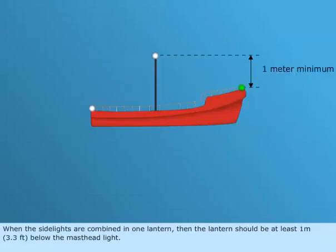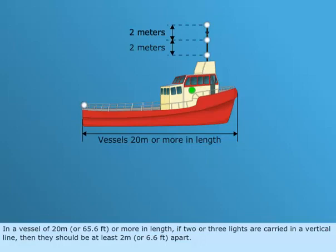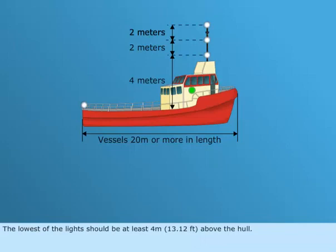When the side lights are combined in one lantern, then the lantern should be at least 1 meter, 3.3 feet, below the masthead light. In a vessel of 20 meters, or 65.6 feet or more in length, if 2 or 3 lights are carried in a vertical line, then they should be at least 2 meters, or 6.6 feet apart. The lowest of the lights should be at least 4 meters, 13.12 feet, above the hull.